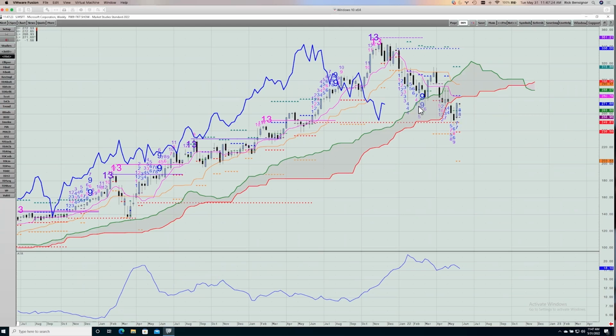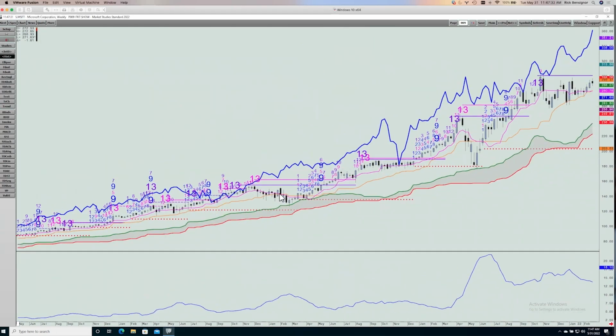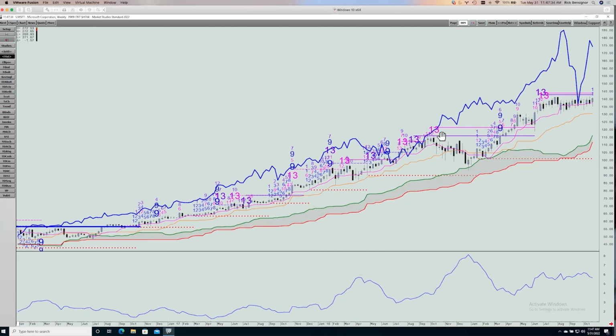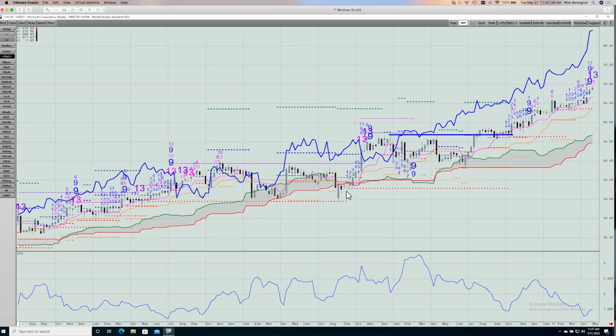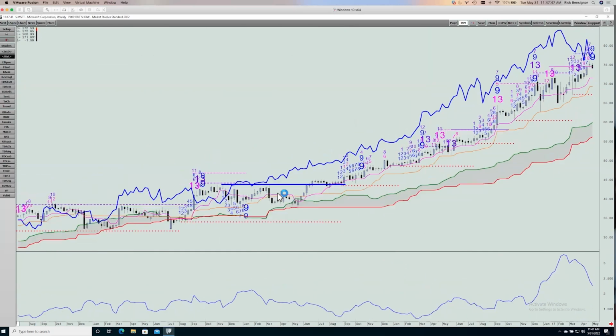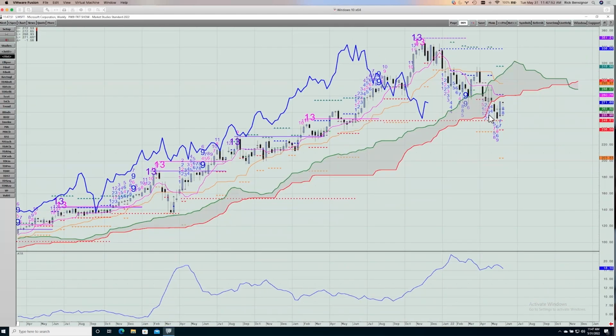Lagging line still above its cloud. Price is broken beneath the cloud. That certainly puts you in a much more cautionary note. That doesn't happen very often at all. If we go back in time here, you can see it takes a heck of a lot to get price beneath the monthly, the weekly cloud. You had a couple of weeks here back in, what year was this? Let's see. That was in 2018. So it's not too often that we break beneath. And as we look now, we see we've spent a month beneath.